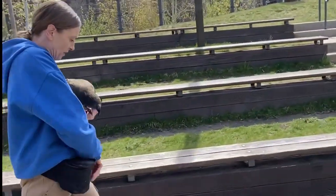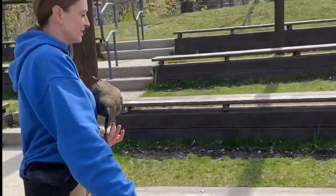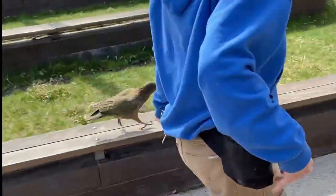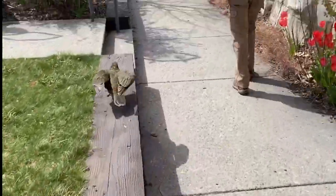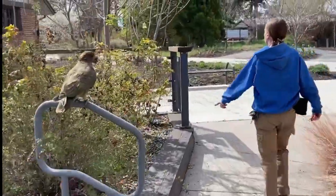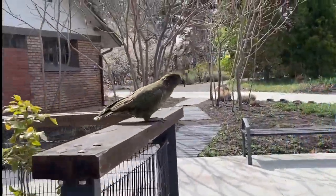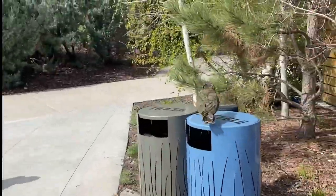What you're watching right now is a little clip of us taking Milford, our Kia, out for a little walk around the aviary. He's one of the birds that we take out on what we call roaming encounters, where we run around the aviary. It's a sort of free time, playtime for our bird show birds. We get to chat to people while we're out and about with them. They get to do whatever they want, within reason, of course. And it's sort of a win-win all around. People get up close to these amazing birds.